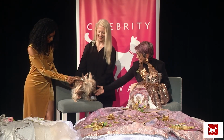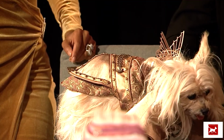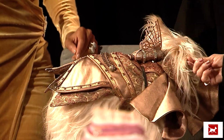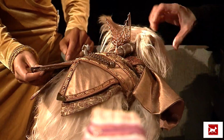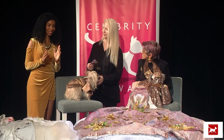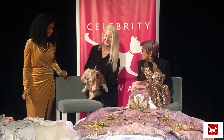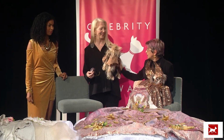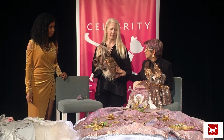Yes, yes, yes. And the color, as you can see, just works beautifully with his golden hair. And Puccini just works it really well. He's very good looking in all of that. Wow. See, this looks simple, and I want to ask how long it takes, but I know better than that. Yeah, but there's a lot of handwork on this one. All the extra details have to be sewn on by hand.